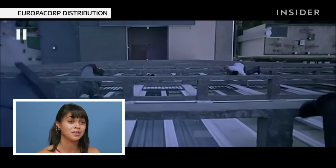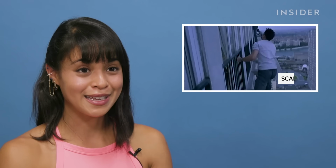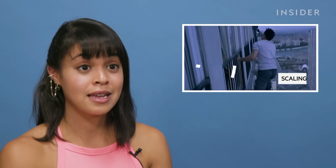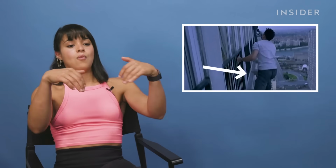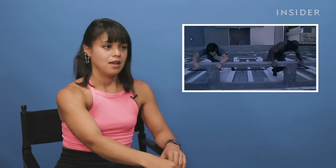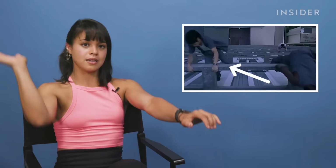So it looks like they were using their legs a lot in scaling that building. When it comes to scaling things and when it comes to doing parkour in general, you want to use your legs as much as possible because they are the strongest muscles in your body and the ones that take the longest to exhaust. When they were going up on those concrete things, you could see that their arms were mostly lax and they were pushing with their legs to come up on it.